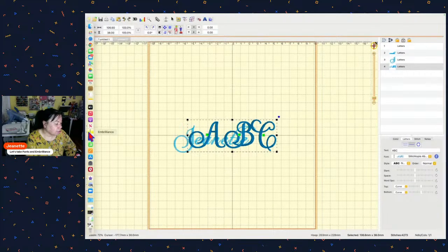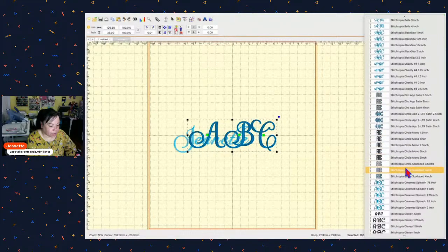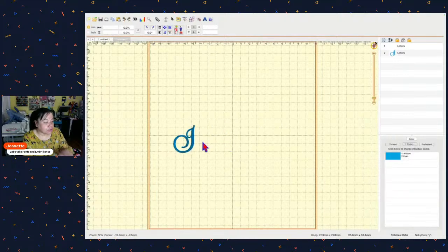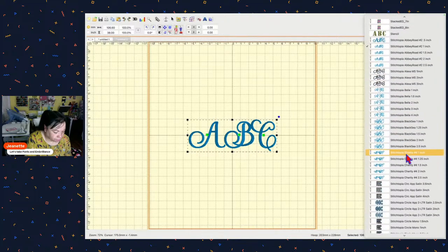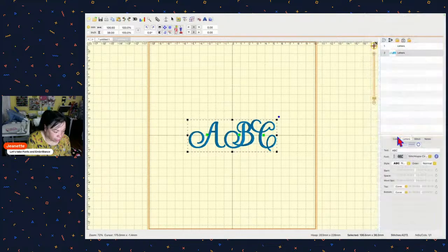Now, let me see, hold on. I'm over here thinking, what else about fonts? Now let's talk a little bit about monograms too. All right. Monograms are pretty popular, right? And I do have some sets in here. I think it's down here. And this is like the circle monogram.